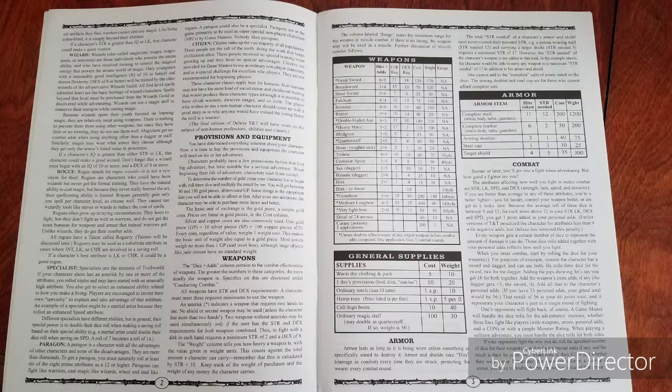A wizard. Wizards, also called magicians, mages, magic users, or sorcerers, are those individuals who possess the innate ability and who have received the training to control the magical energy that powers the arcane world of magic. Only youngsters with a reasonably good intelligence, IQ of 10 or better, and decent dexterity, dex of 8 or better, are required. That's different. In D&D, it's mostly intelligence. They will be trained by the elder wizards of the all-pervasive Wizards Guild.